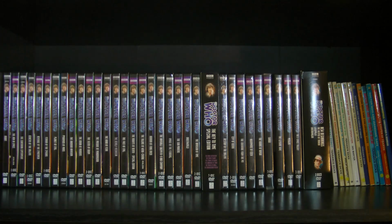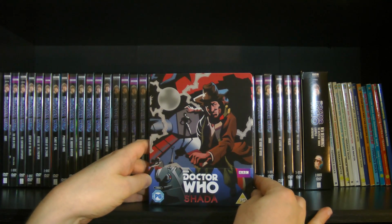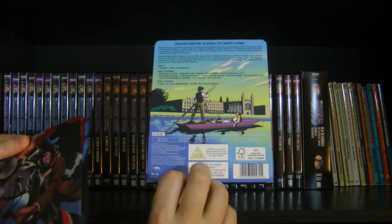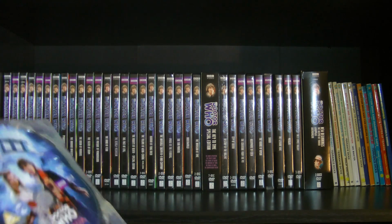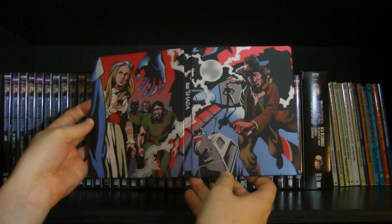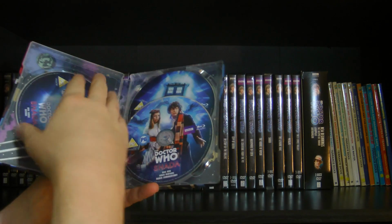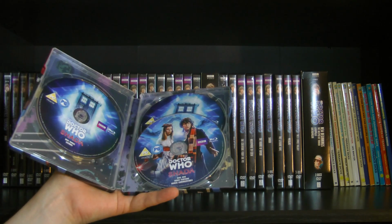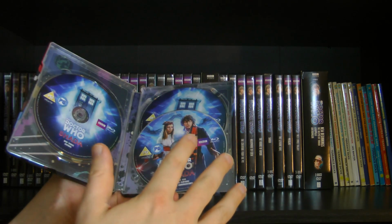Now, just before we carry on with that, let me show you something. So I also have this, which is the recent Blu-ray release of Shada. Now, this specifically is a special edition that was put out by Zavi.com. It's a steel book. And so for this, what they did was animated sequences for all of the incomplete scenes.